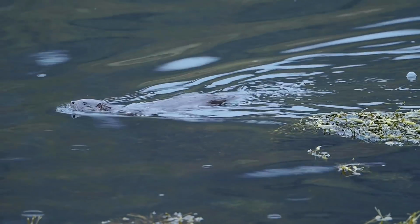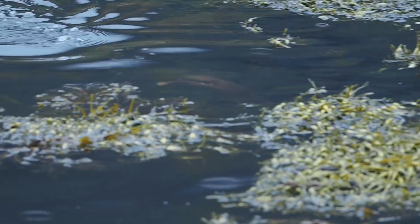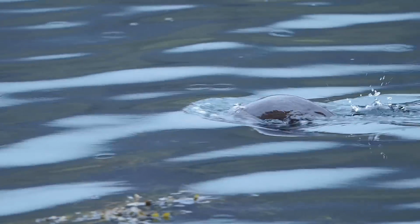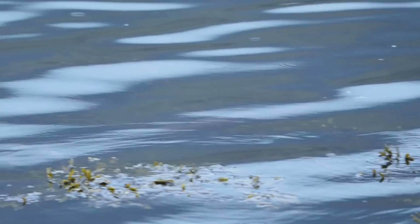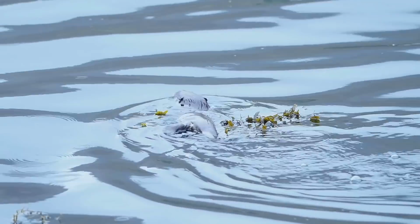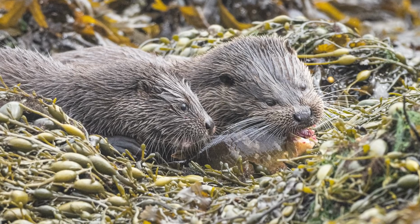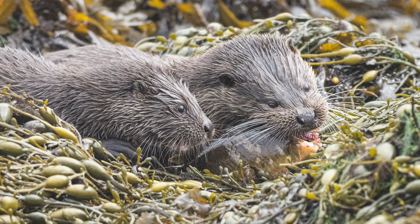I've watched the cubs swimming underwater in the shallows a couple of times, and with our beautifully clear water here on Skye, you can see right through and see it darting about underneath the surface. I reckon there's an image to be had here, along with other great bits of behaviour that I haven't captured yet. Stay tuned for future Wild Diaries episodes to see if I manage to capture them.